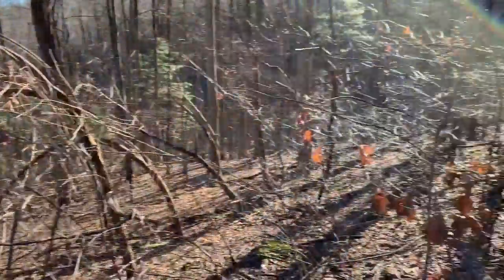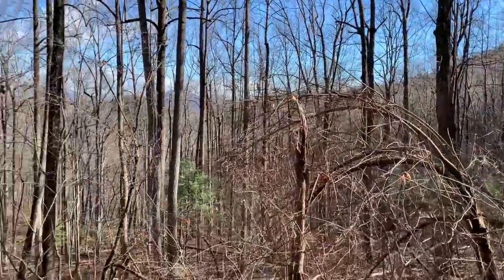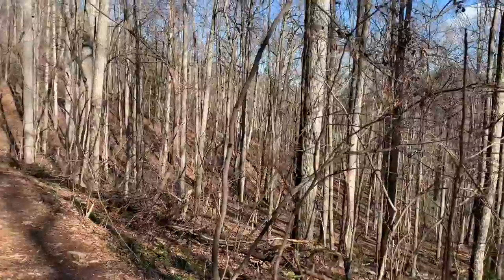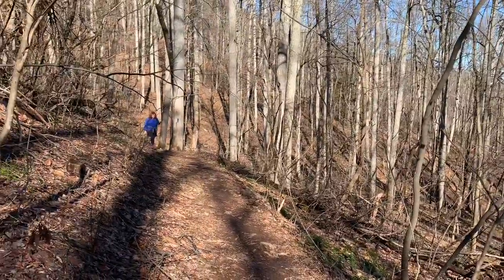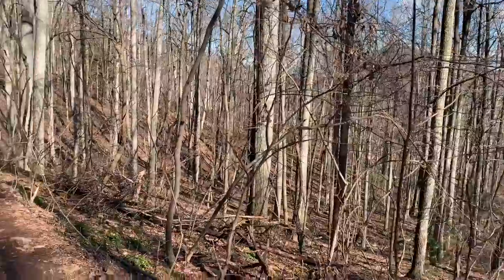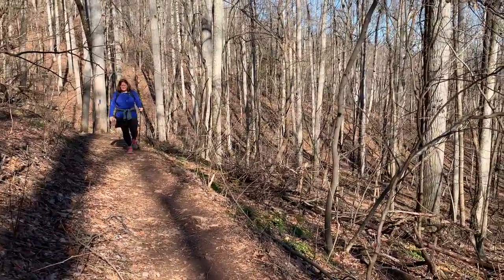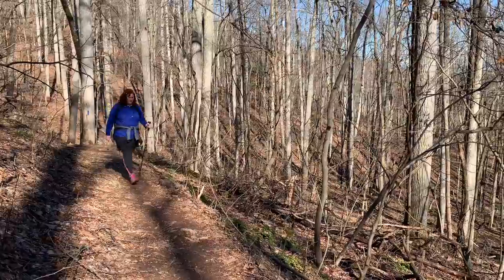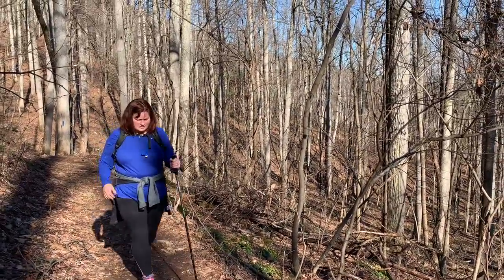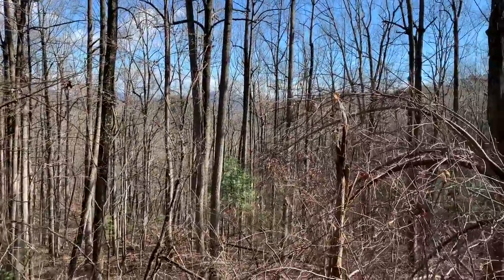45 minutes in, and trying to get you an idea of how high we've climbed. It's like a striptease act. The last 30 minutes or so, or maybe 20, has been all uphill. So 45 minutes in, and looks like we're pretty high up on the mountain.